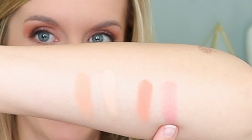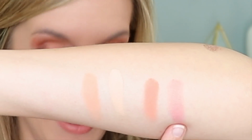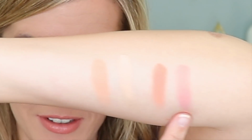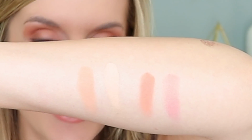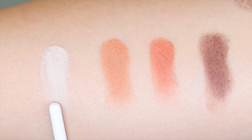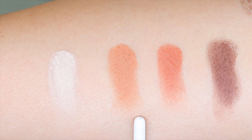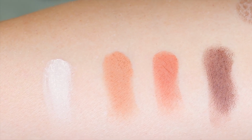That's just so odd to me how different those shades are. I don't know why they even named them the same thing. Maybe they've addressed it. I don't know if you guys have seen this or anything, but I just find that so incredibly strange. This is the top row: Peach Meringue, Peach Tea, Peach Cobbler, and Peach Tart.